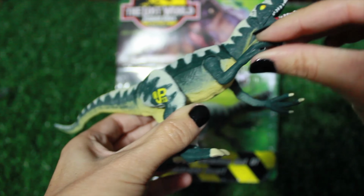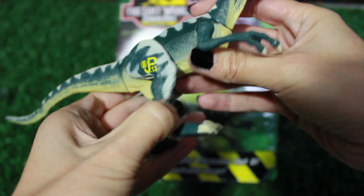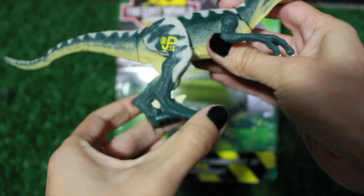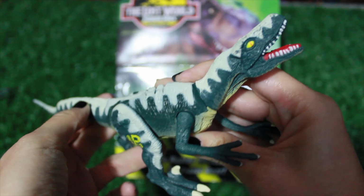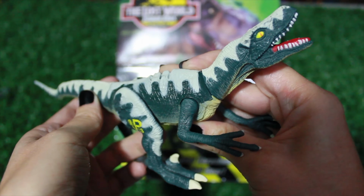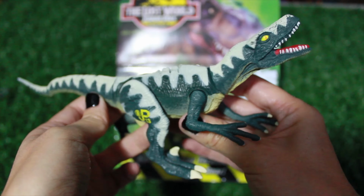The articulation is basic. The hands and legs can move, and it can also move its tail alongside its head, but only sideways. Which is a shame because it cannot look up and down, making the playability not so great. Also the fact that it can't close its mouth is annoying.